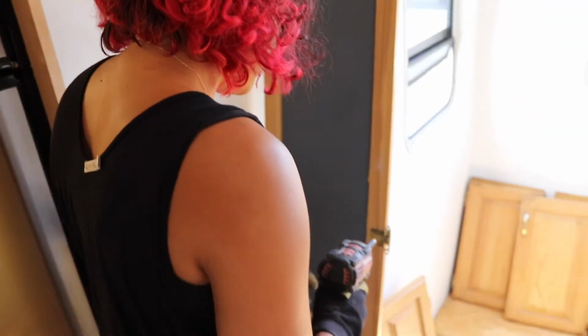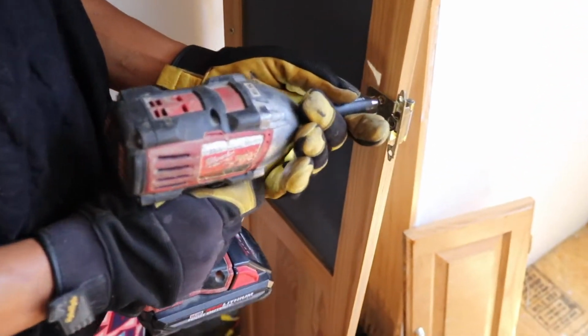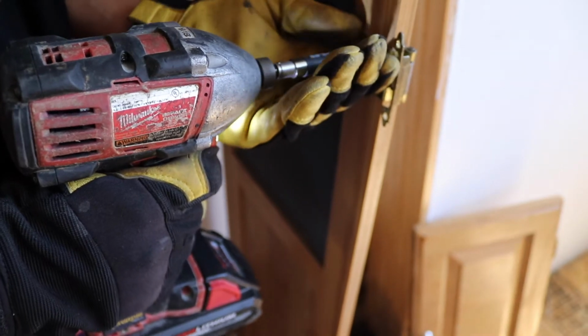What are you doing right now? I'm using the gun, lefty loosey. Lefty loosey, let's see you do it. I'm taking out some hardware. Is there anything else I should know?